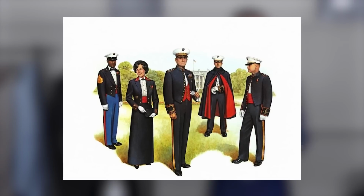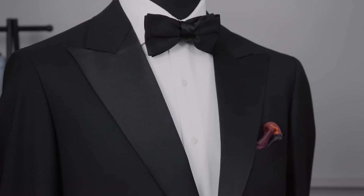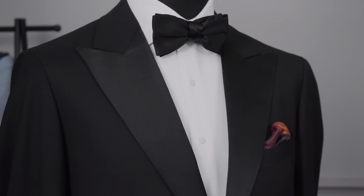Some of the comments I've had when I've done some research say it comes from mess dress, so regimental dress for evening wear. I think that could have been an influence, but I haven't got a definitive answer. So if anyone knows why the black tie was chosen for this style, for the dinner jacket, put it in the comments below.